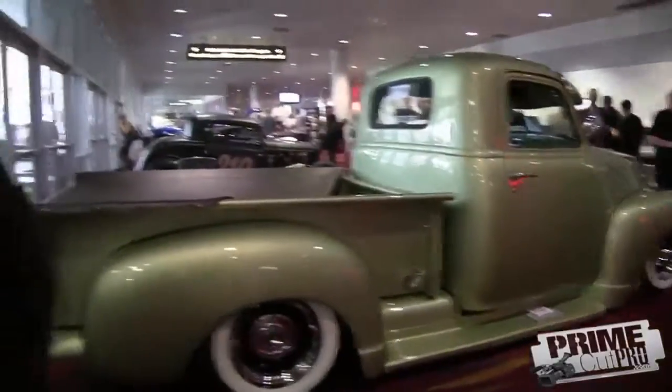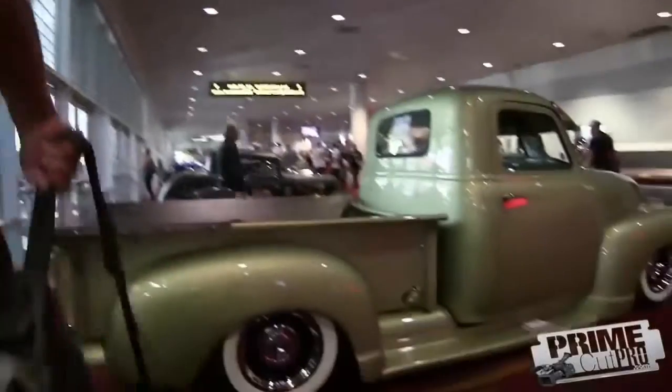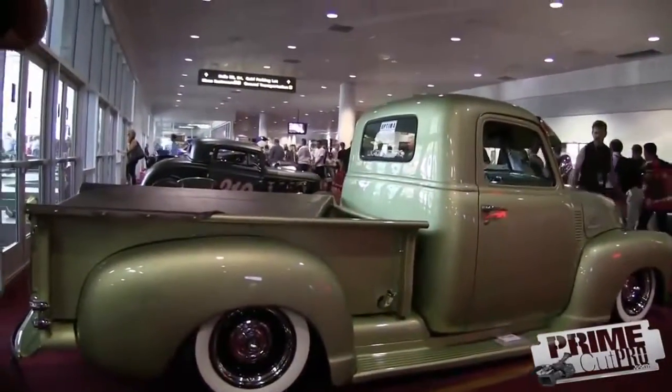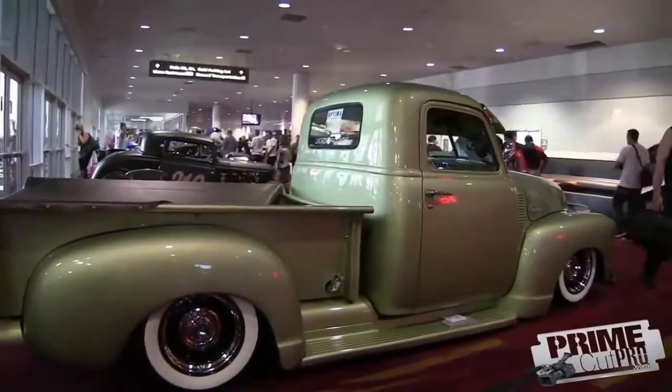Is it tough to drive because it's so low? No, well, it has airbags, so it raises up. Oh, okay. It'll raise up. So you just push a button and... Yeah, it's all digital. Street trap? Yes. Oh, dude, that's... Thank you.